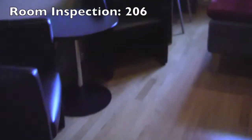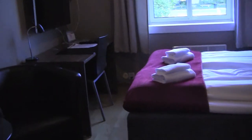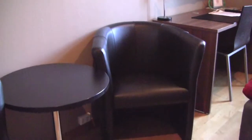Well, welcome to room 206 at the Moss Hotel. I won't spend too much time filming this, but this is our second room now. We've been moved into this room, which is a smaller room, but it's a nicer room in several respects. I'm just going to go through. First of all, we get a chair each. Now we don't have to have the psychotherapist couch, so we can each sit down.